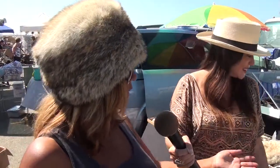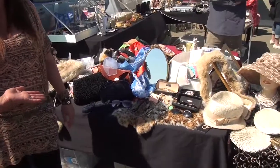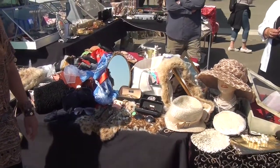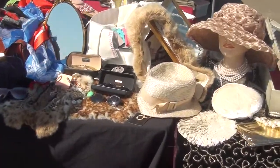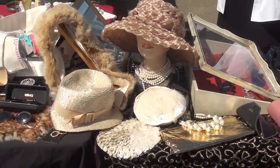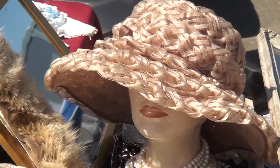But I do specialize in fur, accessories, Chanel, Versace glasses, vintage gloves, vintage purses, pretty much any of the designers. We also have Vera scarves here. We have purses from the 40s. We have Gucci sunglasses. I sold many Chanel glasses today. We also have jewelry, and there's a hat over there from the 50s that a lot of women were fighting over this morning.